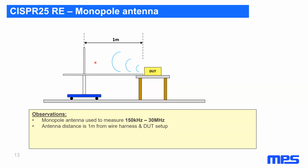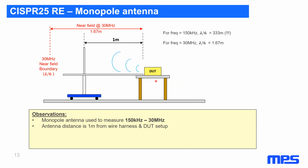So we're measuring from 150 kilohertz to 30 megahertz, 1 meter from the device. And when we look at what the near field boundaries are for these ranges of frequencies, if we look at 150 kilohertz, we're talking about a near field that's close to a quarter mile away. And for the high end, which is 30 megahertz, we're talking about near field being about 1.6 to 1.7 meters away. Well, if we look at that distance here, we see that this near field boundary actually goes beyond where the monopole antenna is.